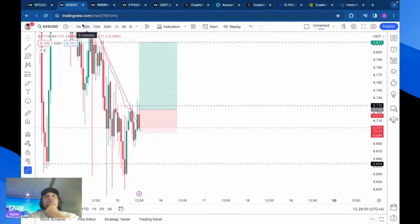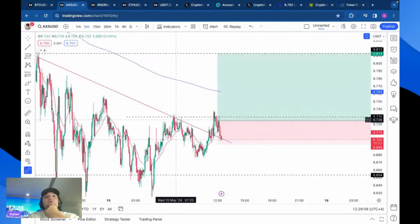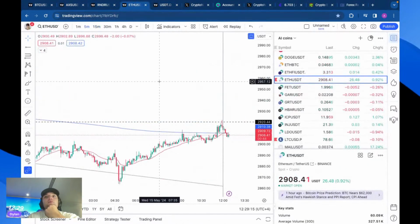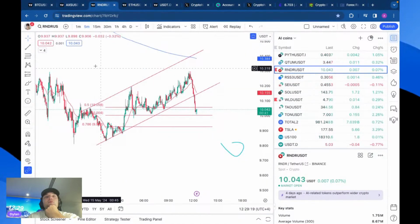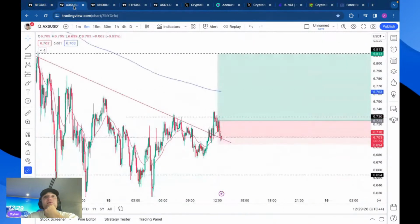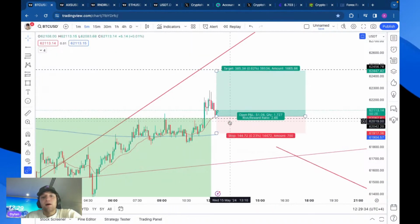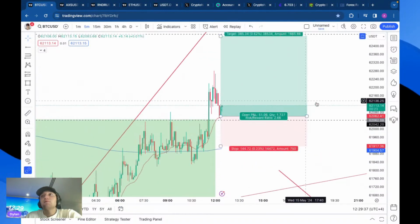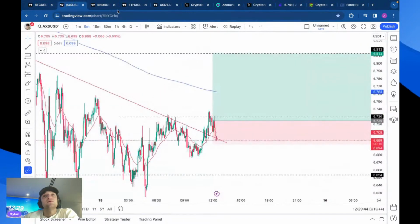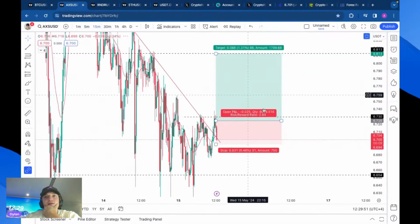I don't like how this is getting rejected here for Axie, to be honest with you. We did break out though. But yeah, Bitcoin's looking way more strong. No, I haven't exited actually. I'm still waiting. I do think that we're going to see a bounce here. It's all up to Bitcoin. If Bitcoin pumps off this level here, we're probably going to see Axie go up. But the volume is a little bit weak, to be honest. Still in the setup. No, I didn't exit.